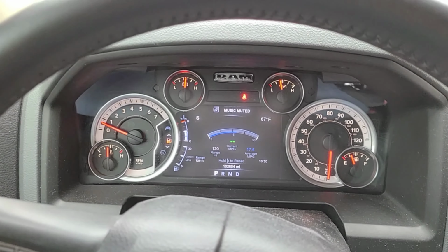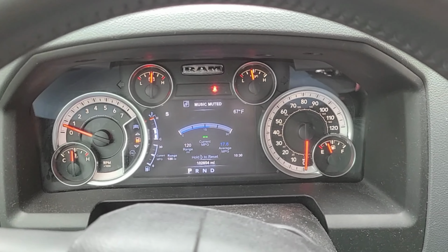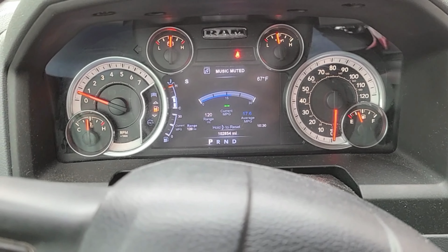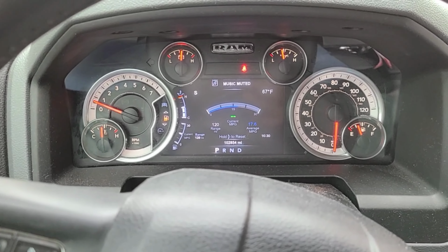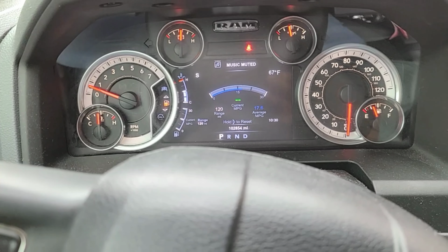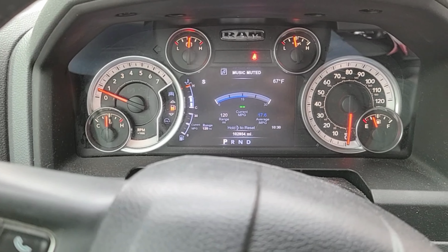Still sitting on the 33s, so I can imagine what it's going to be whenever I upgrade to the 35s or 37s. But yeah, so far so good. The ride was really smooth for me, close to factory stock. I did notice a little bit more bumpiness, but it wasn't anything crazy. I also asked the wife, and she said the same thing. Again, that drive was about 250, 260 miles.